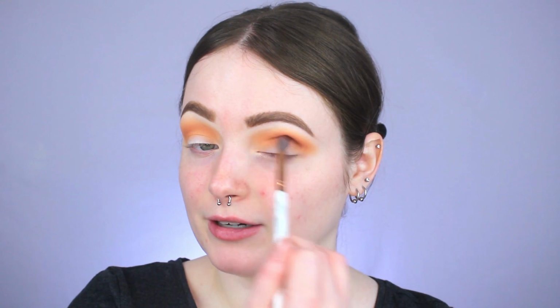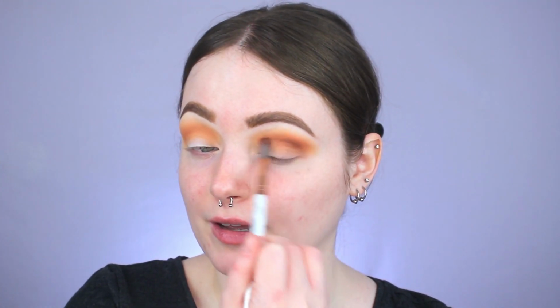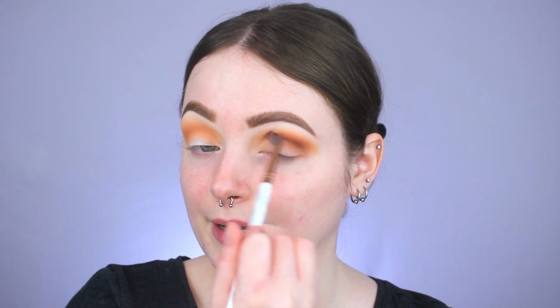But the next shade that we are going to be going in with is this kind of dark chocolatey brown shade, and it is called Mar. And I'm just going to go in with this blending brush from BH Cosmetics out of the Marble Luxe set. And I'm first popping that right into my crease to help deepen things up, as well as using it to round out my outer V and the inner third of my eye.